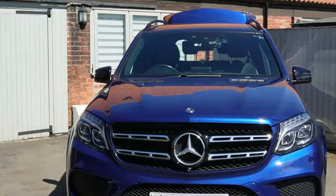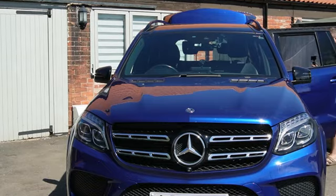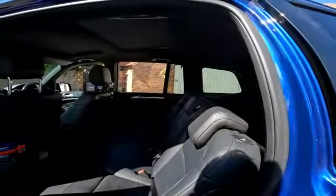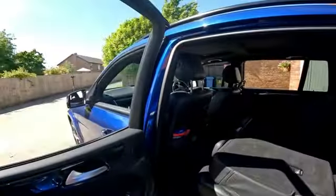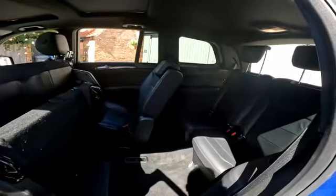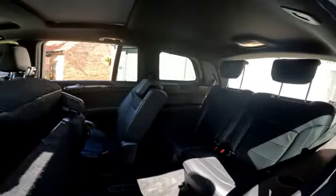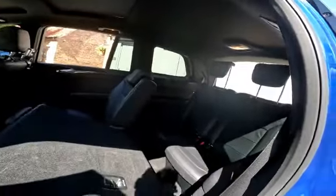Let's go around and have a look. It's working now. Look, the front seat's motoring forward. So again, that one works there, and you do have some decent seats in the back. So we'll just put that back up again.